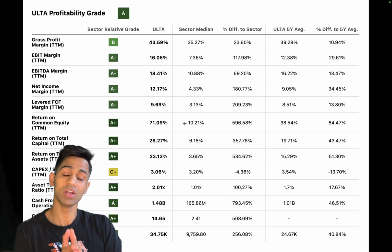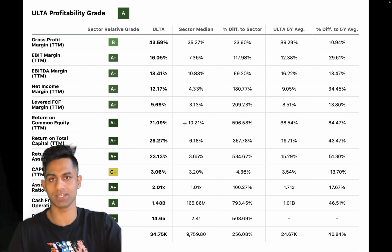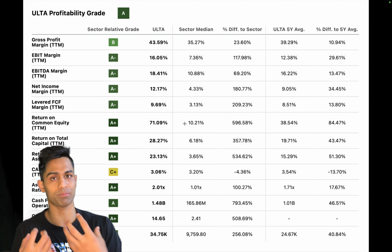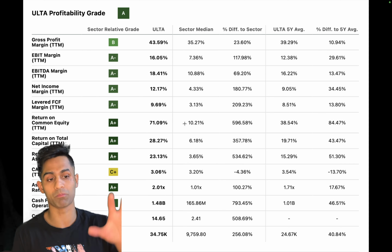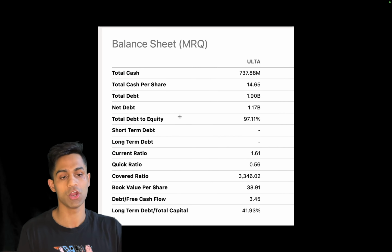So what do we got here? We've got a company that is seen as the leader in the beauty products, which are very much almost always in demand. Not to mention consistent revenue growth, earnings growth, profitability, margins are very good, and efficiency also excellent.